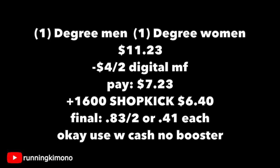It is okay to use Walgreens cash if you're not doing this in concert with a booster, and it's an opportunity to get some very inexpensive dry sprays. We used to get these for free and cheap all the time, like every other week at Walgreens, and it's kind of slowed down for this one specific product. But with Shopkick, it just seems like, 1,600 points, that's a lot.